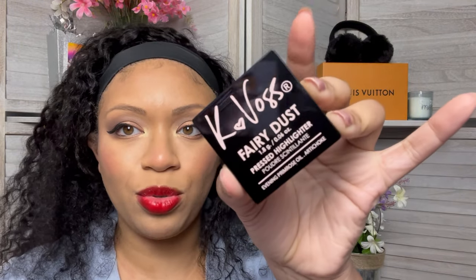The next item is the K-Voss NYC Fairy Dust Pressed Highlighter in Star Kiss. Now this one is full size. Okay, so we got a full size item and it is worth $28. So $28 for this itty bitty little thing of highlighter. That is an insane price.